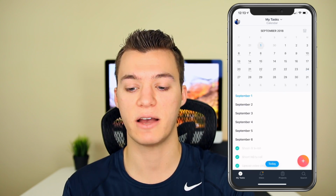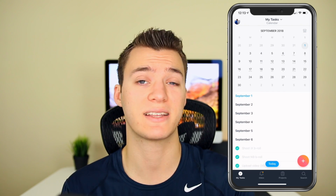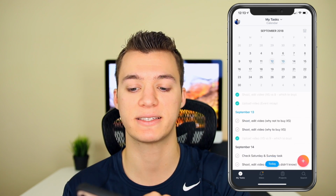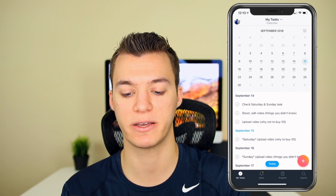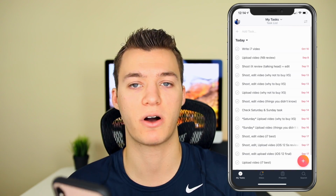So you can see right here, I have all my tasks here in a calendar view. This does look better in the desktop application, but it does look good on mobile as well. So you can see all the numbers right here, all the dates in September. If you have a dot under it, that means that there are tasks for that day. So you can see basically I'm just having shoot, edit video, shoot, edit video, upload video, things like that, just to keep myself on track with everything.